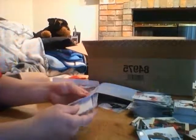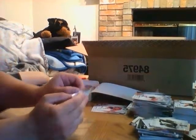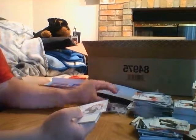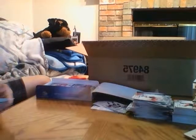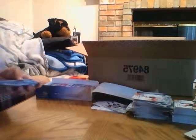Legend Bobby Hull. Another Legend card there. And on and on we go. Legend Joe Sakic. Probably put those in a separate pile. What am I actually gonna do here? Quick. Excuse me, guys. That's all I put into there. Still like that acetate card. It's a very nice card.